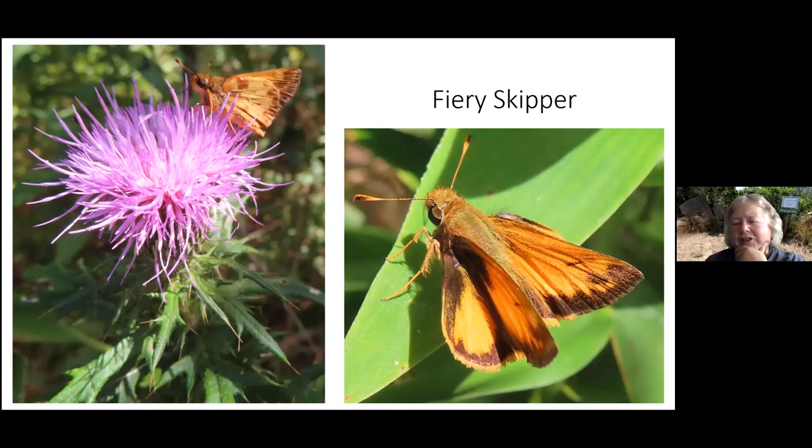So they have big eyes, and I was having trouble figuring out how to pronounce this one. Fiery, it's not fiery. Anyway, somebody will help me with that at the end of the program. But this is a beautiful little orange skipper. Again, many varieties, just like the butterflies, of which there were some of them as well.